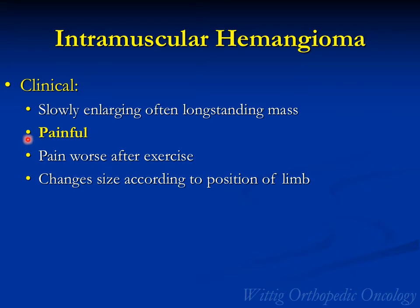Now, hemangiomas are not true tumors or neoplasms. They're really considered congenital malformations. Most people are born with them, but they may become symptomatic at some point during their life, or they may go completely asymptomatic and be found incidentally.